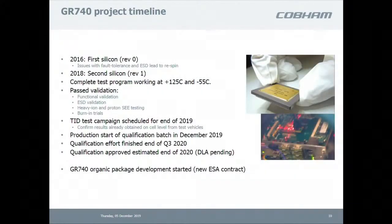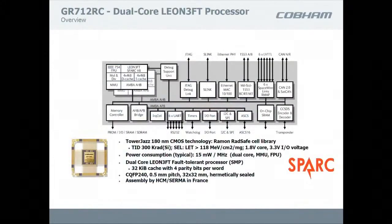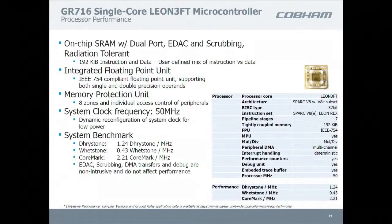Going through the 740 project, at the moment we're starting the qualification, and we plan to have a QML equivalent in Q2 and Q3, and after that we'll seek DLA approval for QML V. I'll skip those.